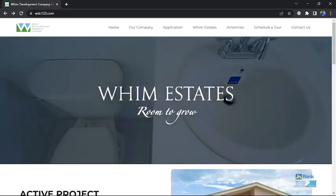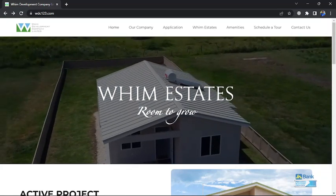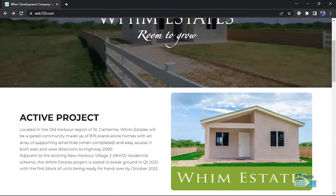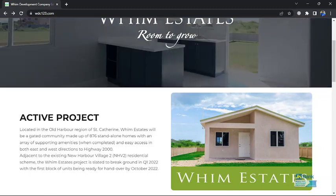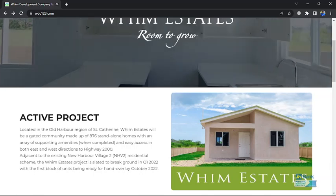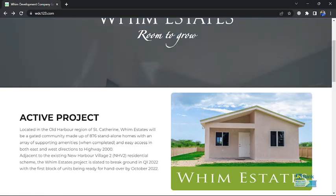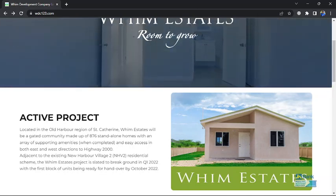Today we'll be taking a look at Whim Estates, which is located in Old Harbour, St. Catherine. So Whim Estates, if persons are familiar with New Harbour Village 2, which is a development in Old Harbour, you have around maybe about four of the New Harbour villages, I believe. But Whim Estates will be a gated community made up of 876 standalone homes, and it is easy access to the Highway 2000.